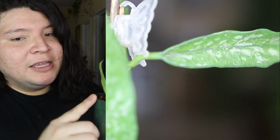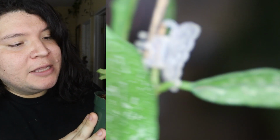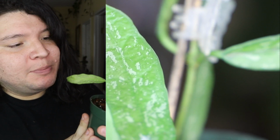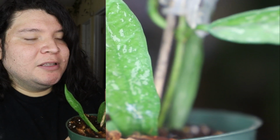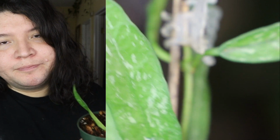And this Hoya, not only is it wavy, but the leaves are wrinkled. So it's wrinkly, it's wavy, and it has splashes. When you touch the leaves, they're textured, you feel the bumps. It's a very nice little Hoya, and I cannot wait for this Hoya to start growing for me.